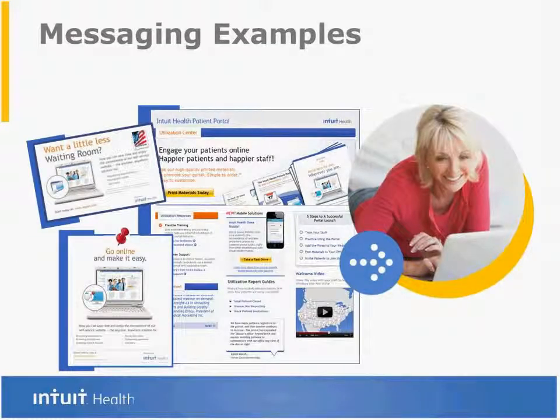As obvious as it may be, don't forget to market the service to your patients. Here are some examples of the kinds of materials that can be used in the waiting room, or stuffed into billing envelopes, or lab results that you send to the patient by mail, or put near the front desk to inform patients about online services.